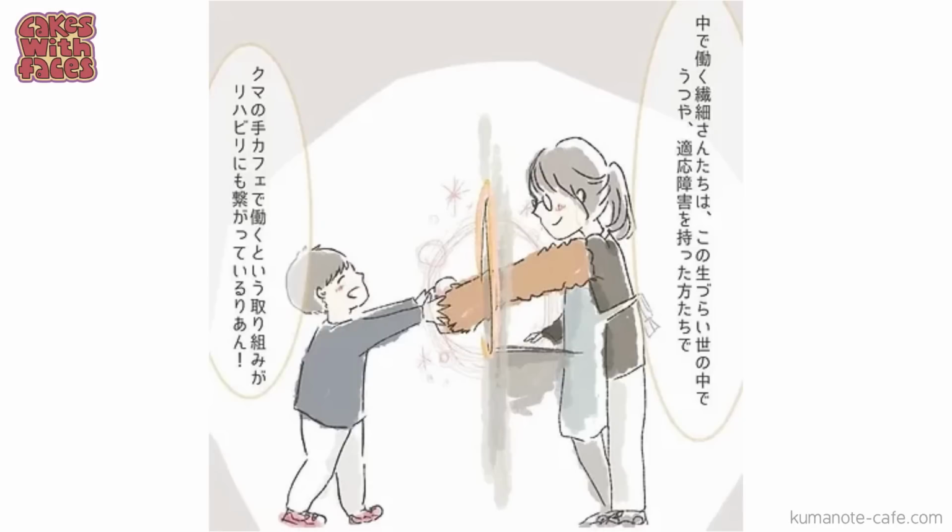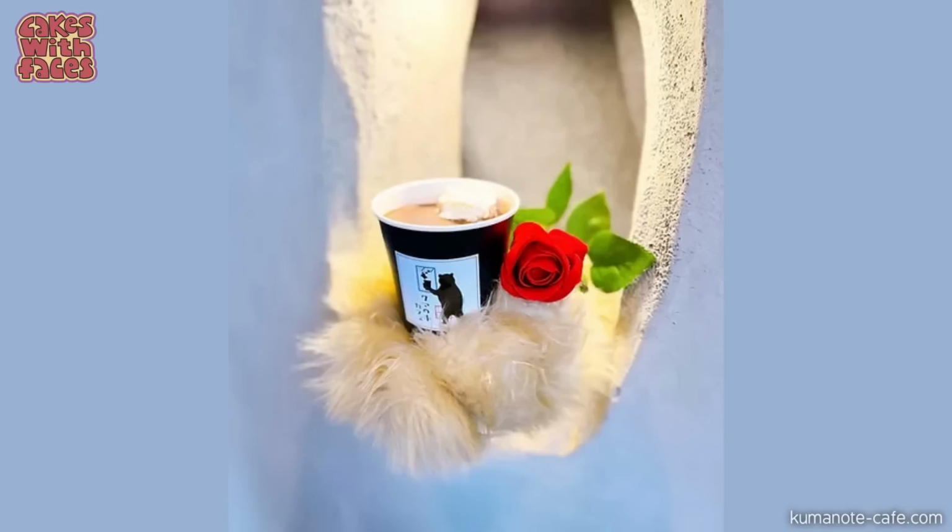The staff are people suffering from various emotional disorders who might not feel comfortable working somewhere where they're face to face with customers. So working at the cafe helps them reintegrate into society. And the cafe is also a safe space for people who don't feel comfortable going into a regular cafe. So at first I thought the whole bear paw thing seemed like a bit of a gimmick, but it's good to know both these cafes have a genuine agenda for doing some good in the world.